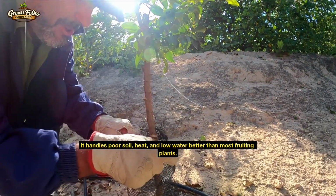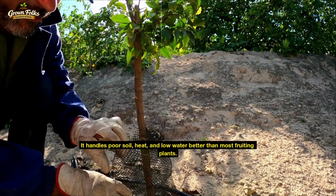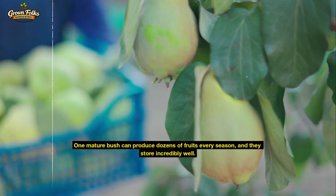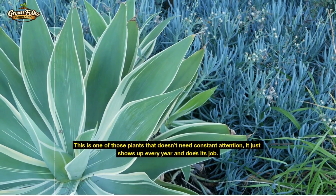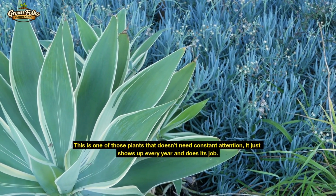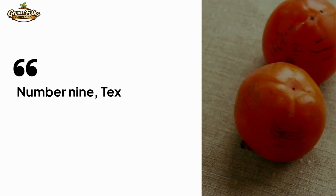It handles poor soil, heat, and low water better than most fruiting plants. One mature bush can produce dozens of fruits every season, and they store incredibly well. This is one of those plants that doesn't need constant attention. It just shows up every year and does its job. Number 9.